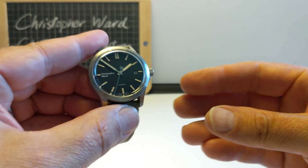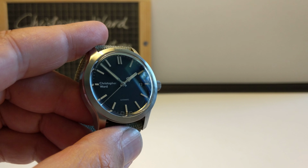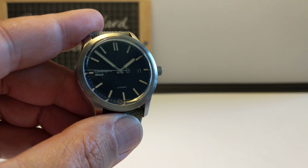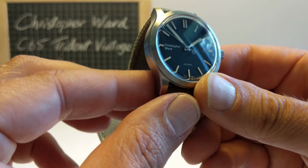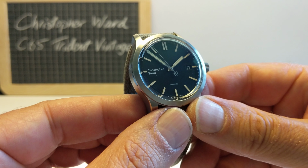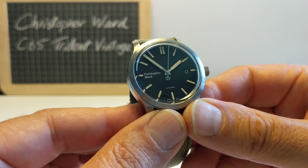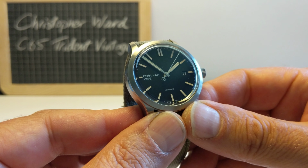This is a Christopher Ward C65 Trident Vintage automatic watch by British watchmaking company Christopher Ward, and it features a Sellita SW200-1 automatic movement with 26 jewels, an anti-shock system, and a classic frequency of 28,800 vibrations per hour. The second hand ticks 8 times a second, giving it a pretty smooth sweep.